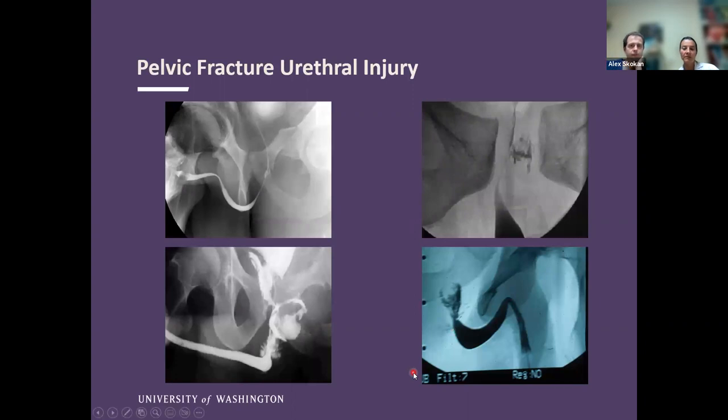And here we see some typical pictures of strictures that are related to initial urethral injuries, actually. Injuries to the urethra, I think from pelvic fracture.